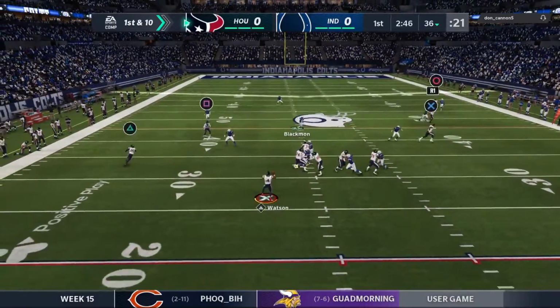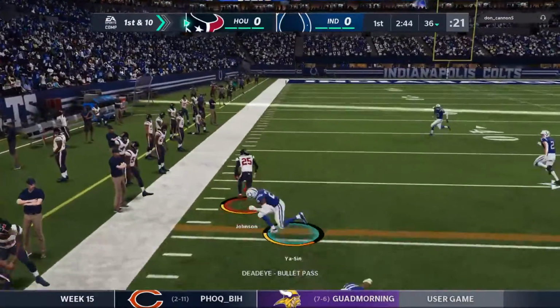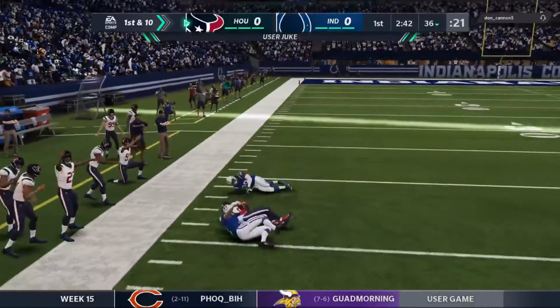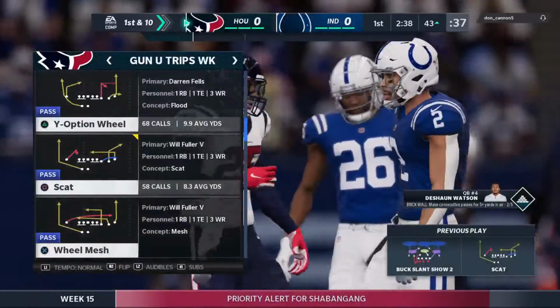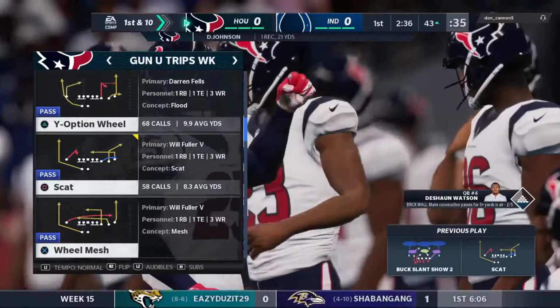A shotgun snap for Watson. On the catch, it's Duke Johnson. And they're going to have this across midfield and inside the 45. That good for 21 yards on the catch and run.